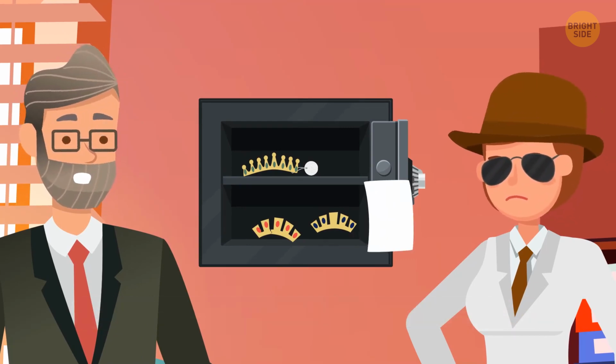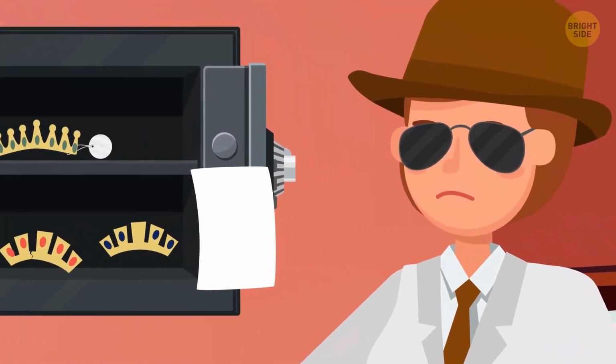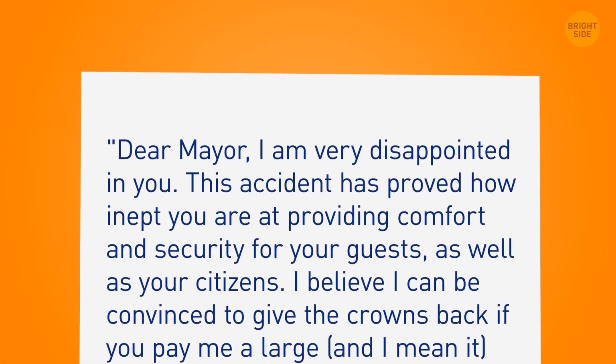There's a piece of paper under one of the fake crowns. The thief left a note. Detective Zelda read it.